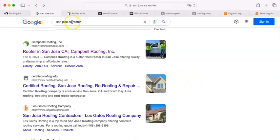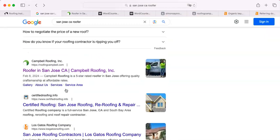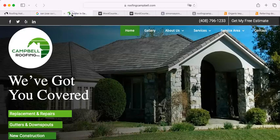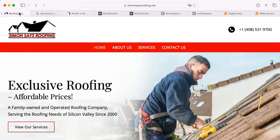The first actual roofer I see underneath the Yelp and Better Business Bureau are these folks, Campbell Roofing. Now, I just found them moments ago while I did the search, and here is their website. They are number one, essentially, in the organic search results of Google. Again, the way the site looks is not as important to me as what's inside because you need to get somebody there before they can click. Here's what I'm going to do real fast.